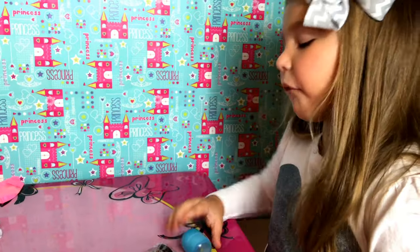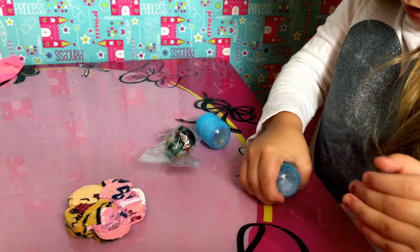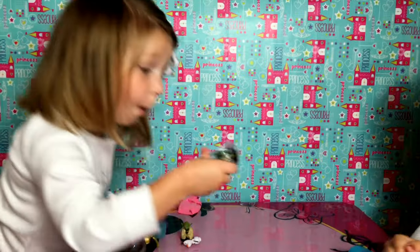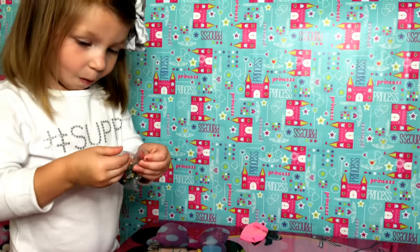Which one should I open first? How about the blue one? Okay. Pop. Oh my God, that's mine. Oh, Anna. That's all right. Bella, let her open that.